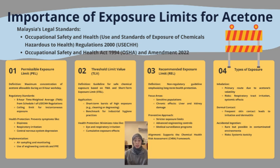Permissible exposure limit. The PEL is the regulatory limit that prescribes the maximum concentration of a hazardous chemical such as acetone that workers can be exposed to during an 8-hour workday. It ensures compliance with workplace safety standards and protects workers from acute and chronic health effects. Under the USECHH regulation, acetone exposure must not exceed the 8-hour time-weighted average specified in Schedule 1. This limit helps prevent acute symptoms like dizziness, respiratory irritation, and central nervous system depression, which are common with high acetone exposure levels. Additionally, the regulation specifies a ceiling limit, which prohibits instantaneous exposure levels beyond the set limit to avoid acute toxic effects. Employers must monitor exposure levels through air sampling and enforce engineering controls or personal protective equipment to ensure compliance.